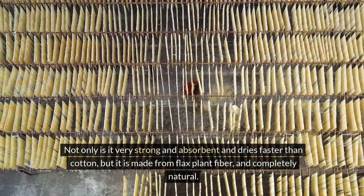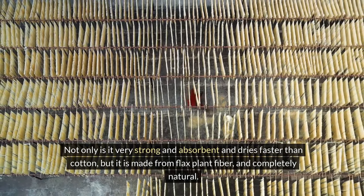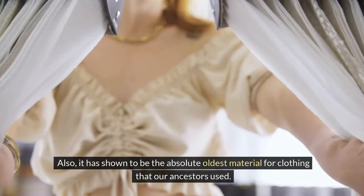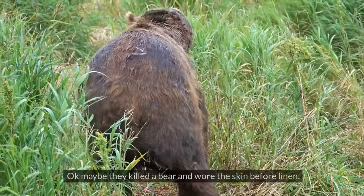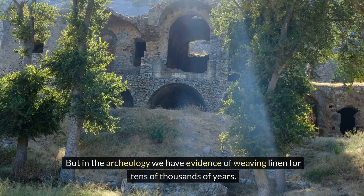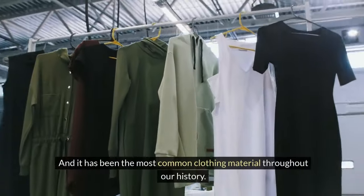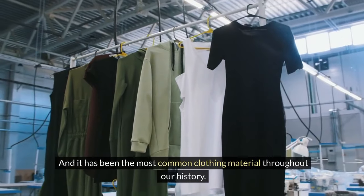Not only that, it is shown to be the absolute oldest material for making clothing that humans used. Okay, maybe before linen, they would kill a bear and wear the skin, but in the archaeology, we have evidence of weaving linen going back tens of thousands of years, and it has been the most common clothing material throughout our history. So that is why, if I have my choice, I will always prefer to wear some linen.